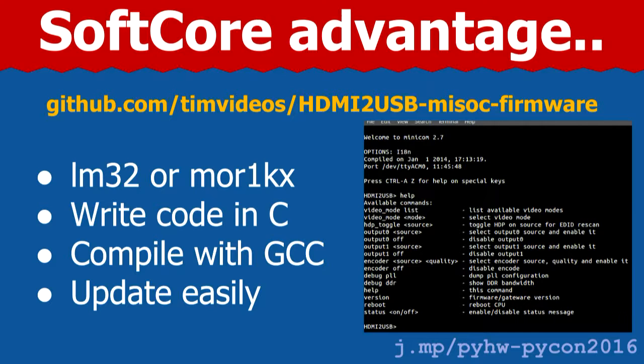It meant that we could write C code for a lot of our functionality that we used to have to write hardware stuff for. And writing C code is much easier than writing hardware. You can compile it with GCC, and you can update it really easily. It's a much faster development cycle.